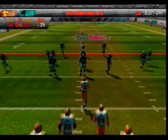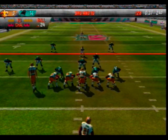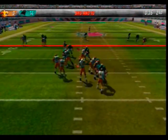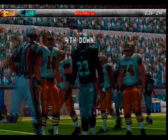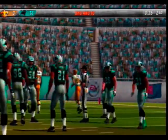Third and 10. Ball on the 24-yard line. Carolina lines up with seven guys in the secondary. Gets the pass off. Ooh, nearly picked off. Clint was his intended target. Peterson was there on the cover.